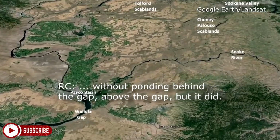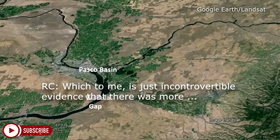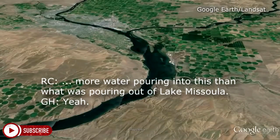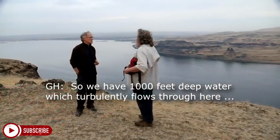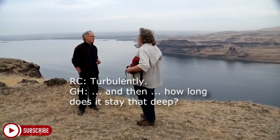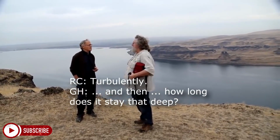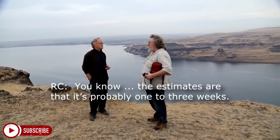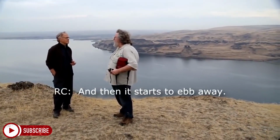But it did. Which to me is just incontrovertible evidence that there was more water pouring into this than what was pouring out of Lake Missoula. So we have 1,000 feet deep water, which turbulently flows through here. And then, how long does it stay that deep? You know, the estimates are that it's probably 1 to 3 weeks. And then it starts to ebb away.